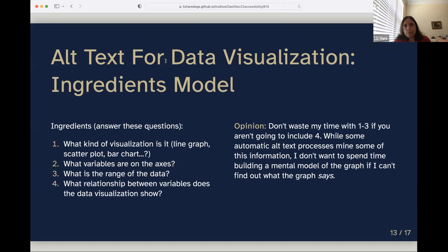So I'm going to talk about two models for what to include in alt text for data visualization. The first one is kind of based on ingredients. This is one that I came up with while working with Sylvia Canelon on looking at how often alt texts are used in a Twitter data visualization learning group called Tidy Tuesday for the R community. And it's really based on the long experience I've had trying to get access to data visualizations.